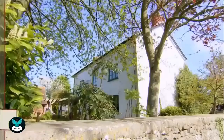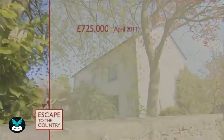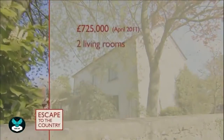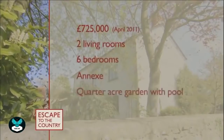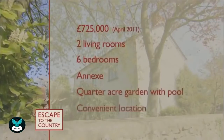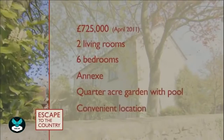On the market for £725,000, this historic farmhouse has space in abundance for family and dogs, providing them with two living rooms, six bedrooms, one with its own master suite, a small annex, all wrapped up in a quarter of an acre garden, with the added benefit of a swimming pool. And it's set in open countryside with M4 access for Sarah to get to her job to the west of London.